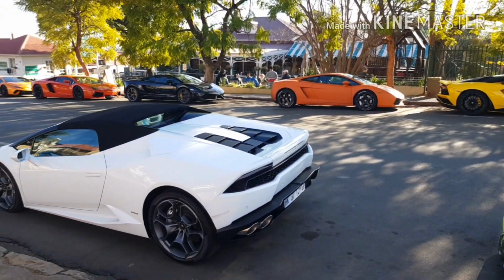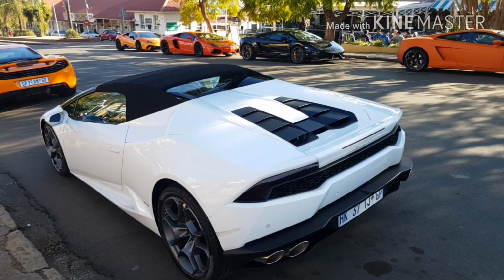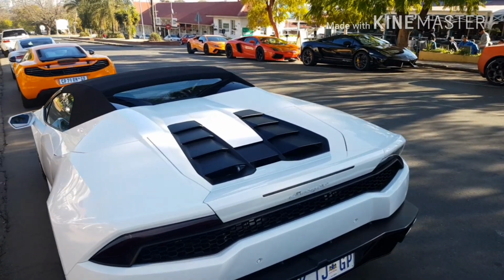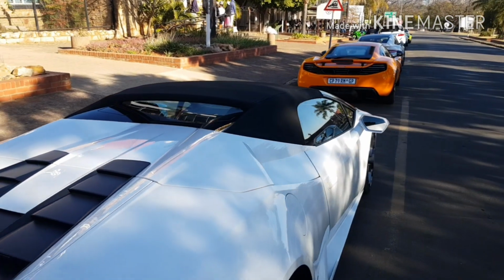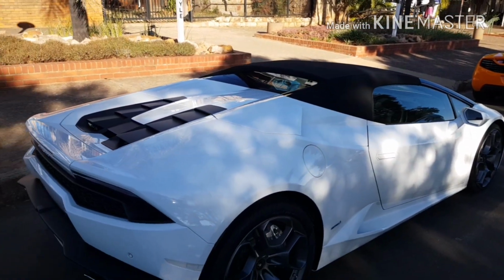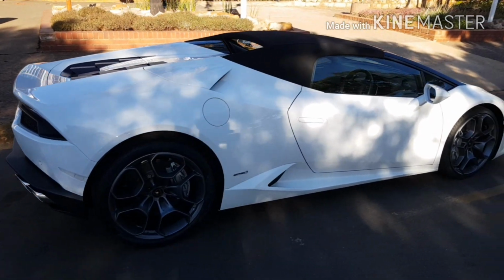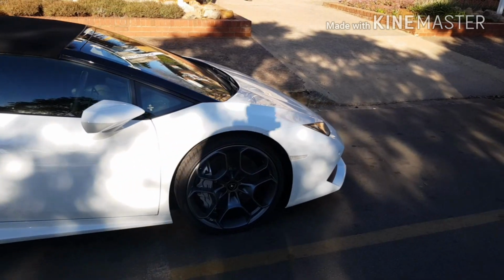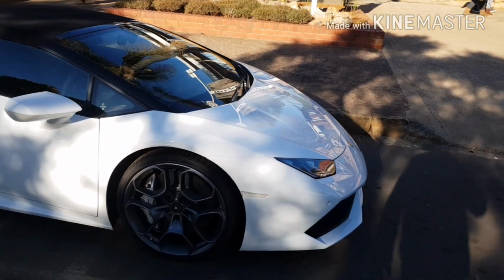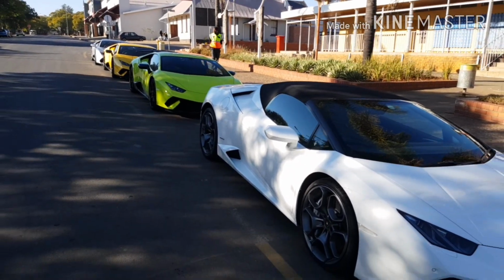Then we have the 16 Spider. Unfortunately, it's the only Spider that joined the run today. Once again, love the spec on the Spider with the silver brake calipers as well. But I would rather go for a bright color like orange or yellow, something.